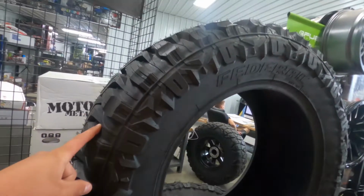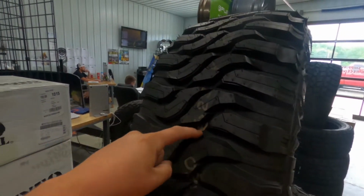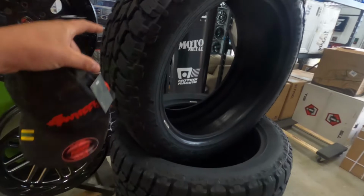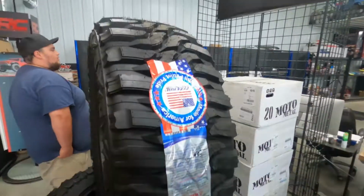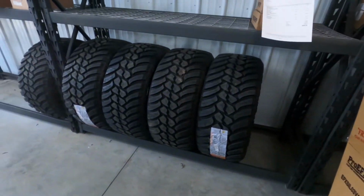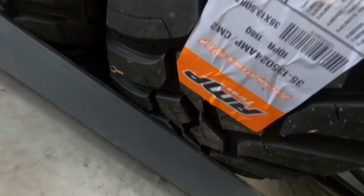What are they? Xplora MTs? Some new Federals. Oh yeah. I don't know, man. Still not a big fan of Federals. Have you seen their new RT? No. Where's that? Yeah, that's where it's at. Dude, they're stupid cheap, and to be honest with you, it's probably going to be their best tire they've ever made.